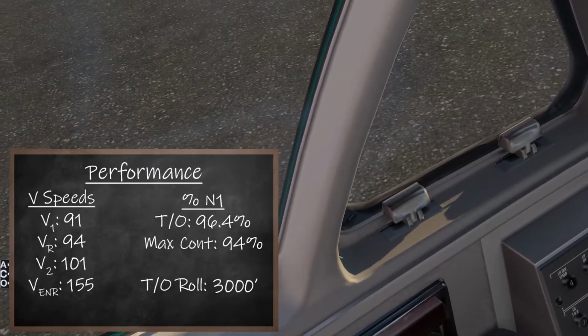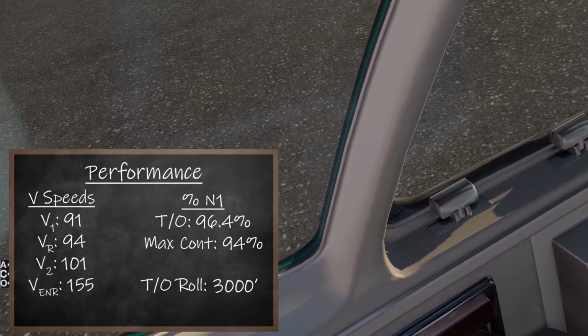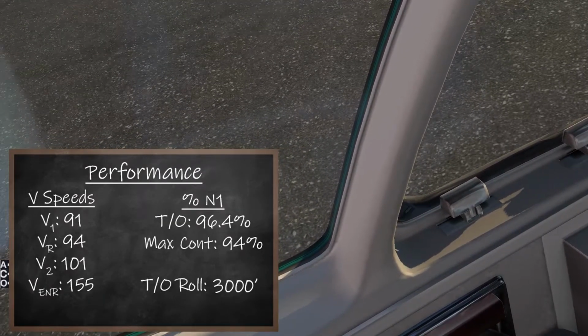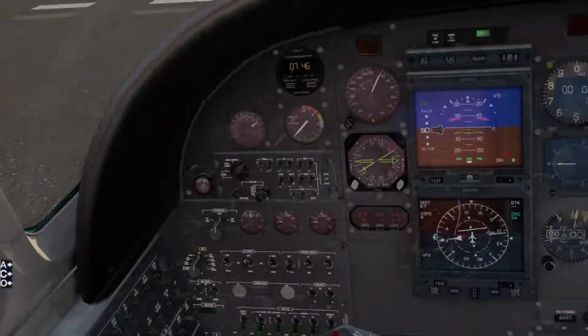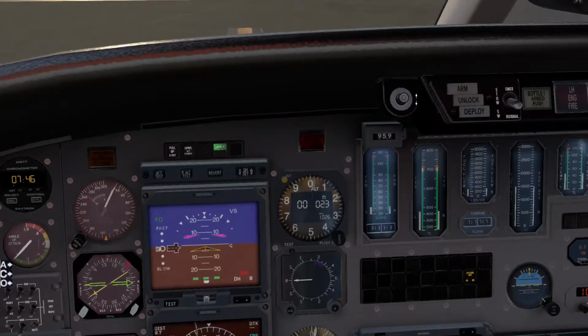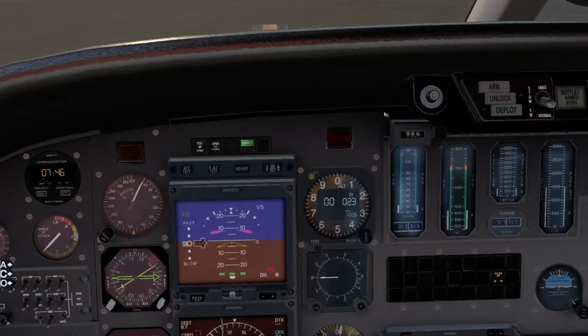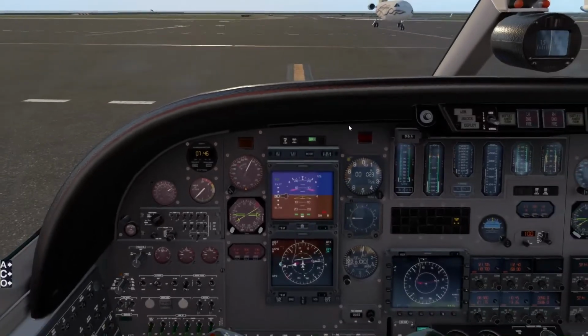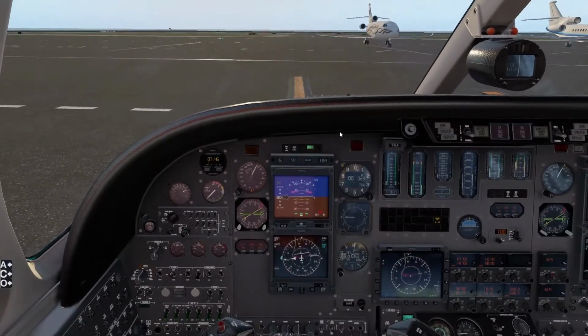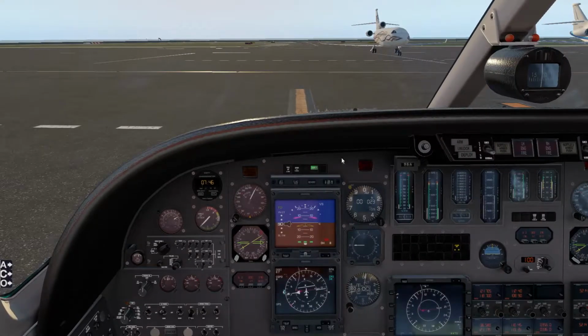Our takeoff fan speed is 96.4%, and our en route max continuous climb is 94%. So we'll just go ahead and set 96.4 here. We'll try and get as close to that as possible. So takeoff data is set. Crew briefing is complete. All right, before taxi checklist complete.